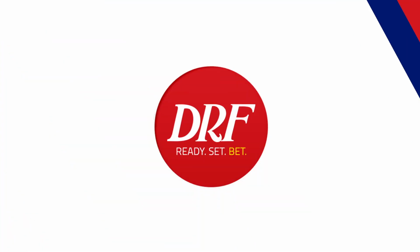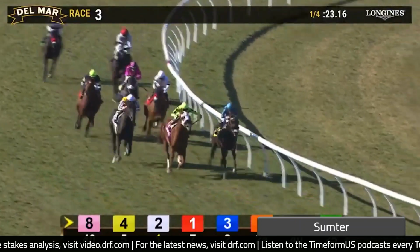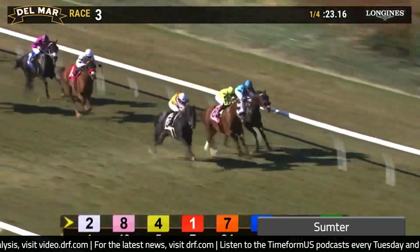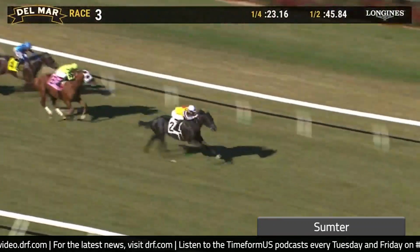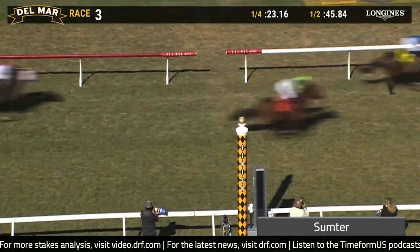It was in November at Del Mar, and this is a son of War Front, produced by a graded stakes winning turf dam who has already produced a California Oaks winner. That's Sumter. He got a perfect trip this day, but this was a decisive win by Sumter in the middle of November at Del Mar going five furlongs. Boy, he won geared down.